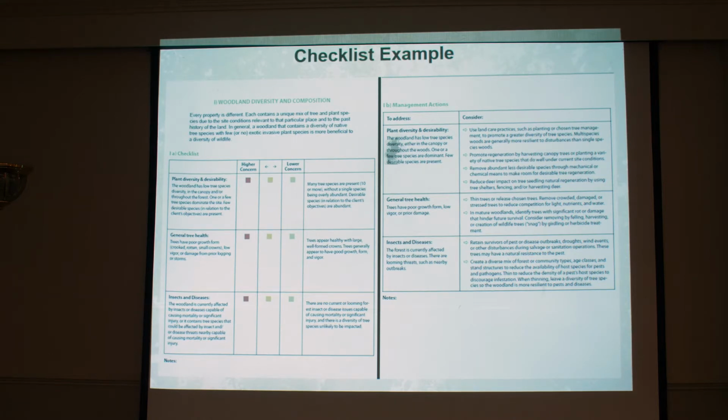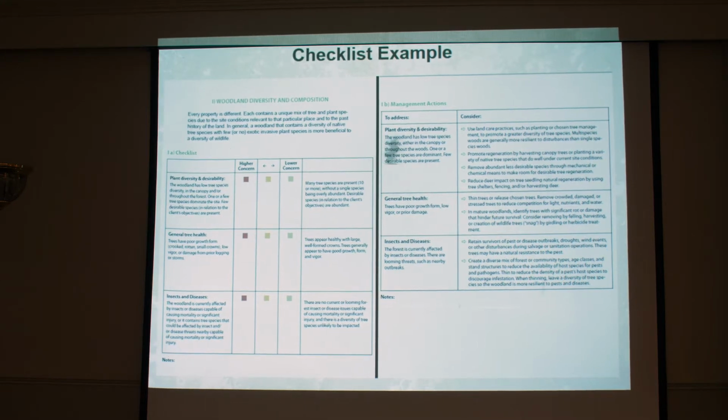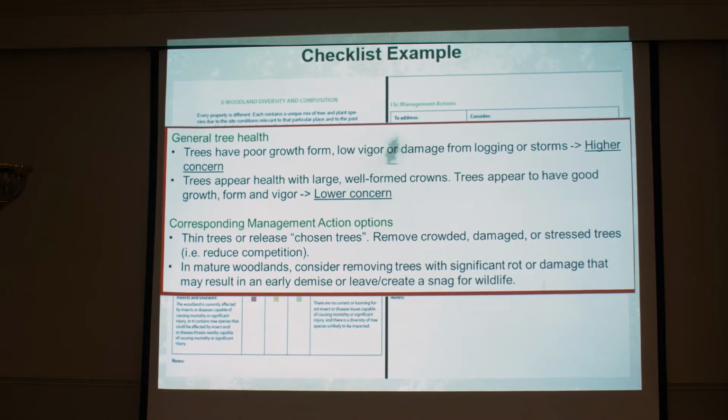I do think it's probably a good communication tool, not just something to be used internally, but go through it yourself, or the green industry professional who's on the property doing that themselves, and then going through that with the client as a way to convey the ideas.